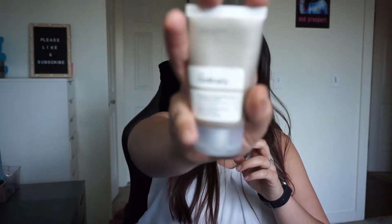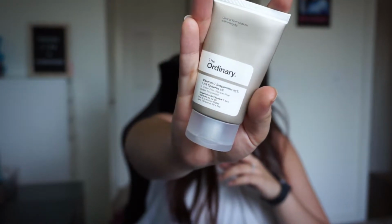is the Ordinary Vitamin C Suspension 23% plus HA Spheres in a silicone-free, water-free, stable formula. I do not like this. I should have read about this a little bit more. I just saw that it was a high percentage of vitamin C, and it was silicone free. Not that silicone really bothers my skin at all, but I was really interested in trying a vitamin C, and this had a fairly high percentage. However, I should have read a little bit further into this.